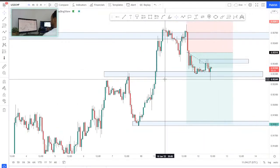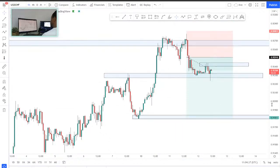but we are holding on to this level here, 0.92300. So I do want to see price come and break through that. If not, I'll probably get ready to exit the trade.